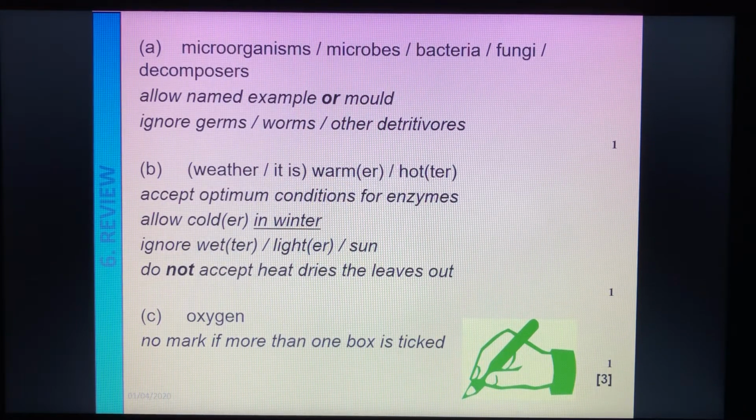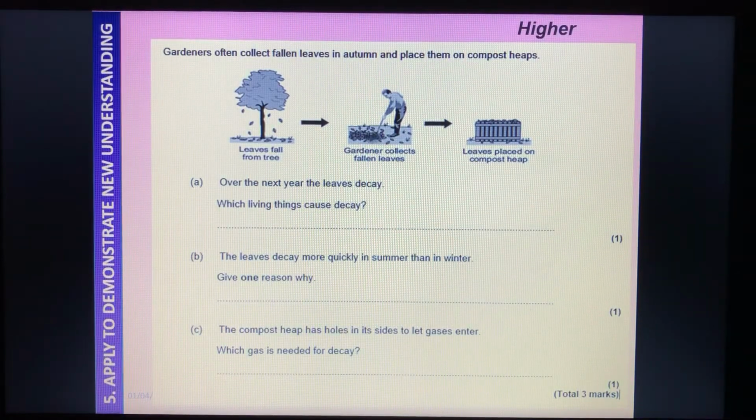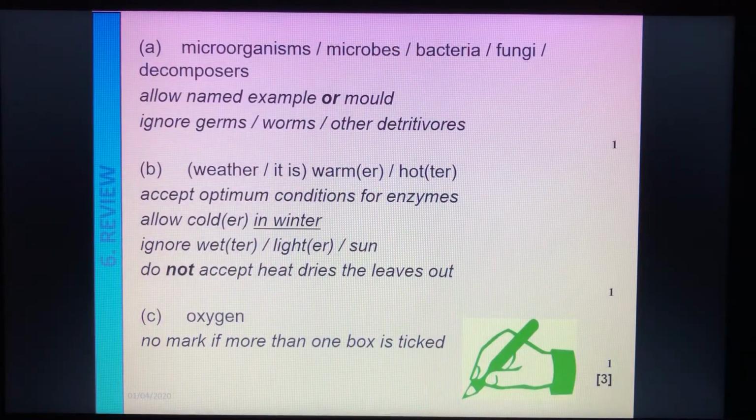You cannot write that the heat dries the leaves out. Okay, it's to do with creating the optimum conditions for those enzymes. Okay, we link a lot back to enzymes. If it gets too hot, then obviously we've got the denaturing of enzymes. And the third question was which gas is needed for decay, and that is oxygen. So let's do some green penning there. And if you need more time, pause now.